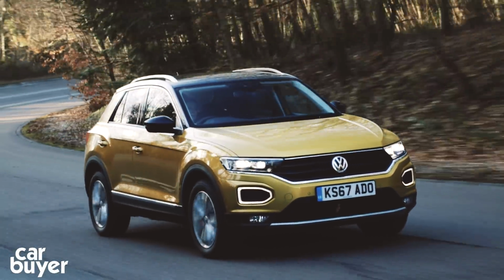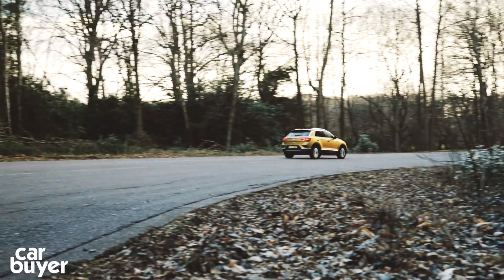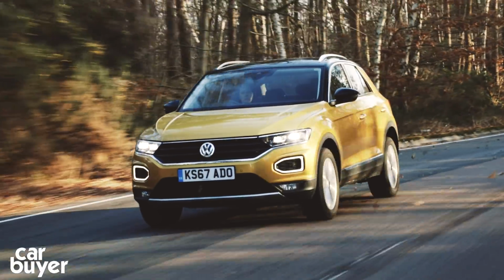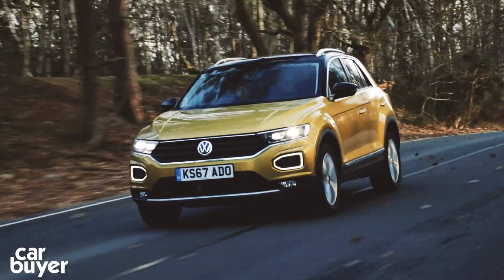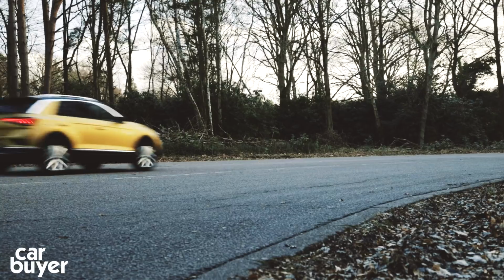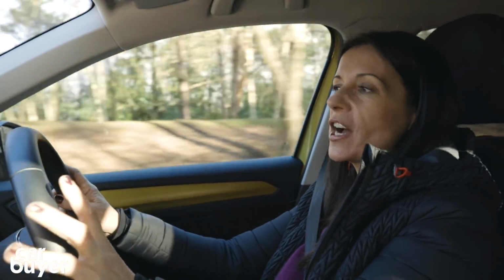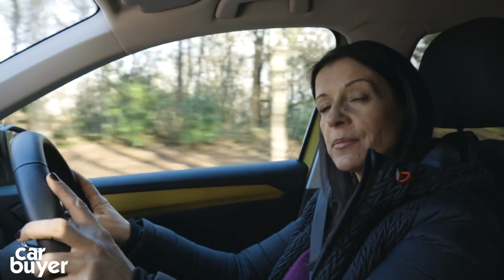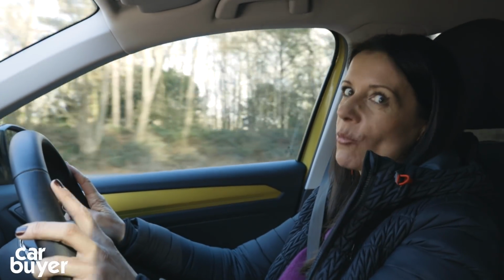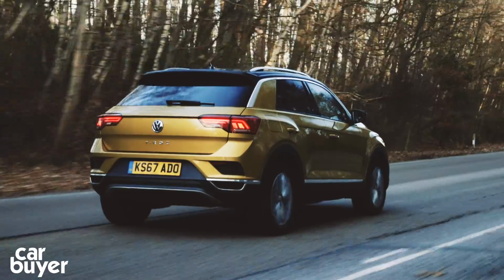VW is trying to make its cars a little more fun to drive, so the T-Roc does drive quite differently. It's noticeably more sporty with sharper steering, and the whole car just feels a little more engaging behind the wheel. Some models offer different driving modes with an individual setting, so you can tailor the driving experience to how you want it to be. Now, even though VW has made the T-Roc more sporty to drive than the Tiguan, it's not uncomfortable. In fact, it offers a really good blend of control and comfort, but we would avoid the 19-inch wheels if you do want a really comfortable ride.